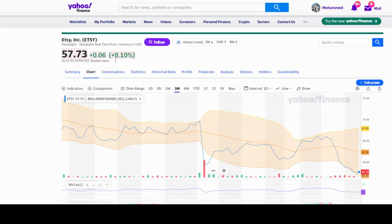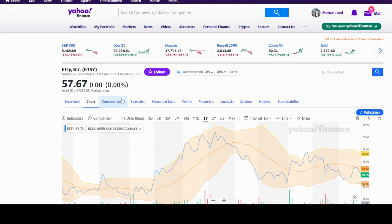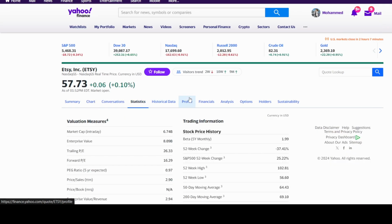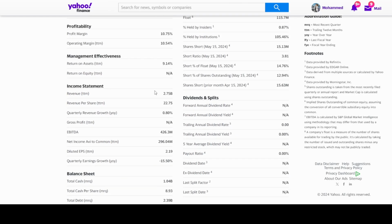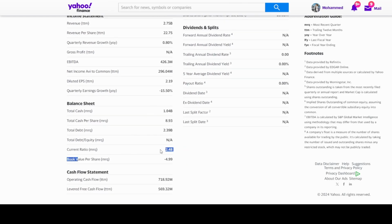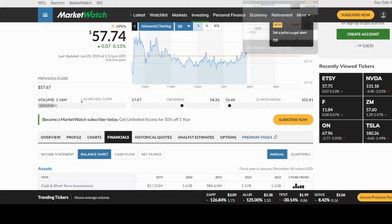The forward PE isn't terrible. So if that's something that you look at, depending on how much you want to weight the forward PE ratio, it's something you should take with a grain of salt. Currently, the trailing price to earnings is 26. You should also note that their book value per share is actually negative. And just from a glance, from what I can tell, that's because they took on quite a lot of debt.